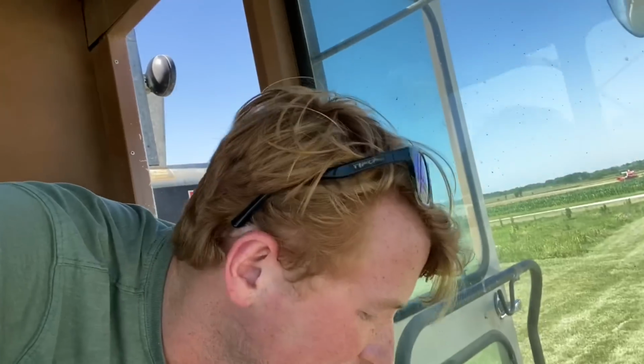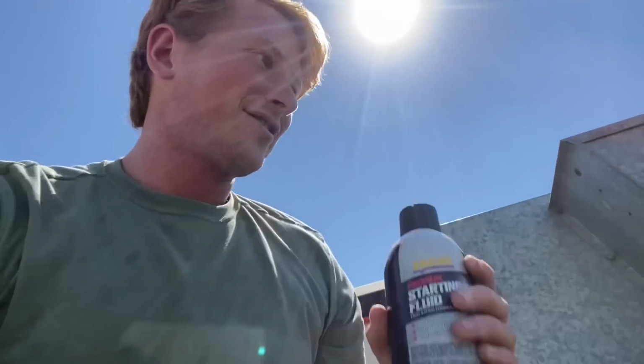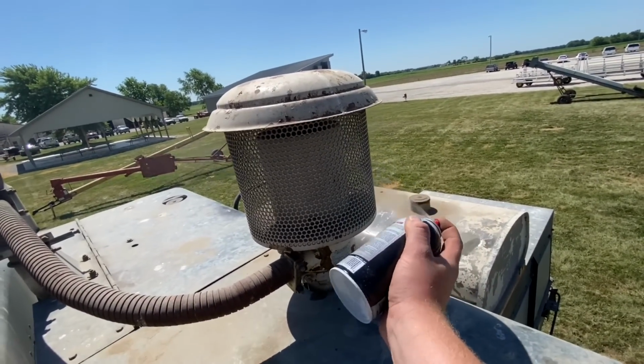Oh boy, do I have a video for you guys. This is the cab of a Gleaner F3 from God knows what year. We need some ether here to get her going. I'll show you what we're doing. Just give this a shaky shake and, yeah, I think that's good.